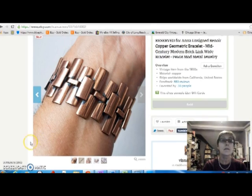This is an unsigned Renoir Matisse copper bracelet. Came from my mother-in-law, so it cost me nothing. As you can see, it's a little bit distressed. It has some discoloration on it. Sometimes these can sell for a lot. I sold this one for $18. I thought that was pretty fair.